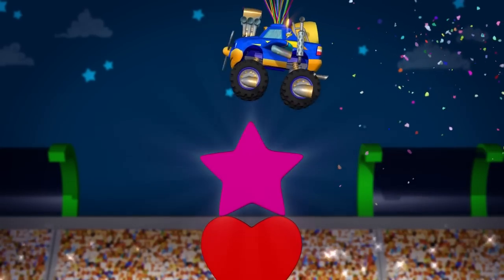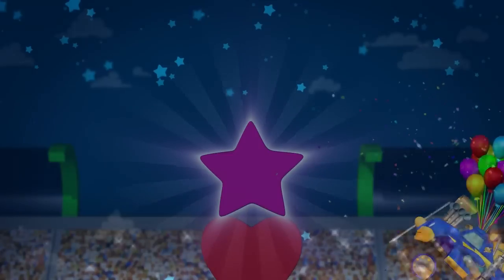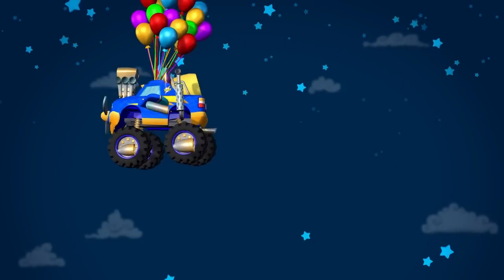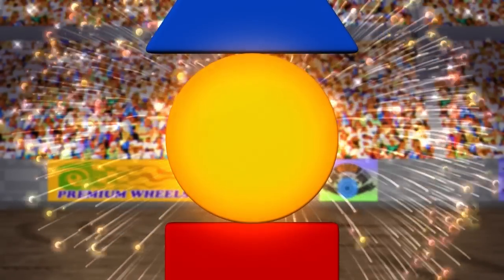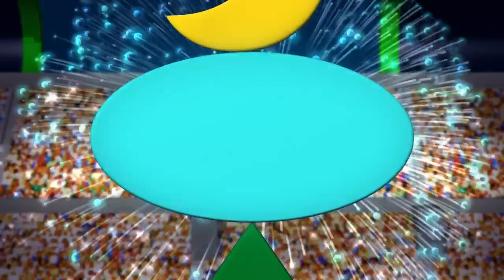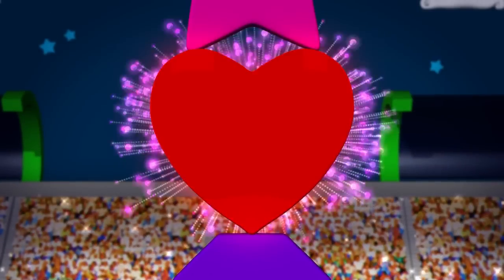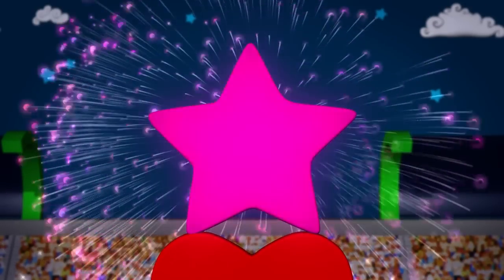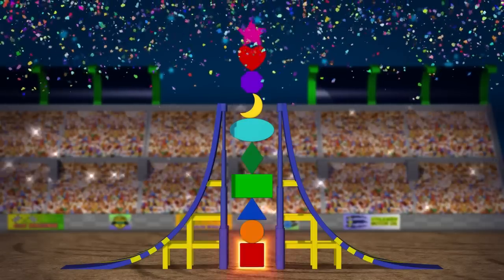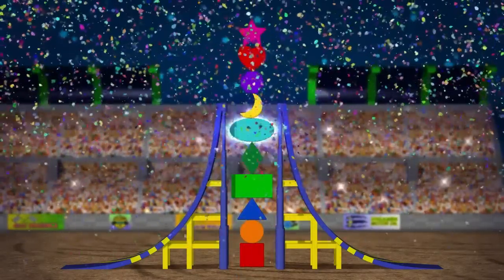Balloons! Bolt has done it, folks! He has jumped over 10 huge shapes. Square, circle, triangle, rectangle, diamond, oval, crescent, octagon, heart, and star. Monster truck history has been made here today. All jump records are broken.